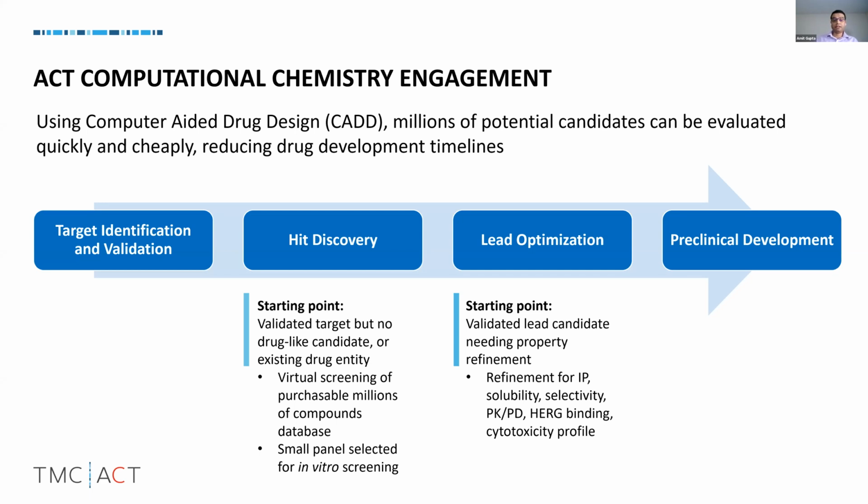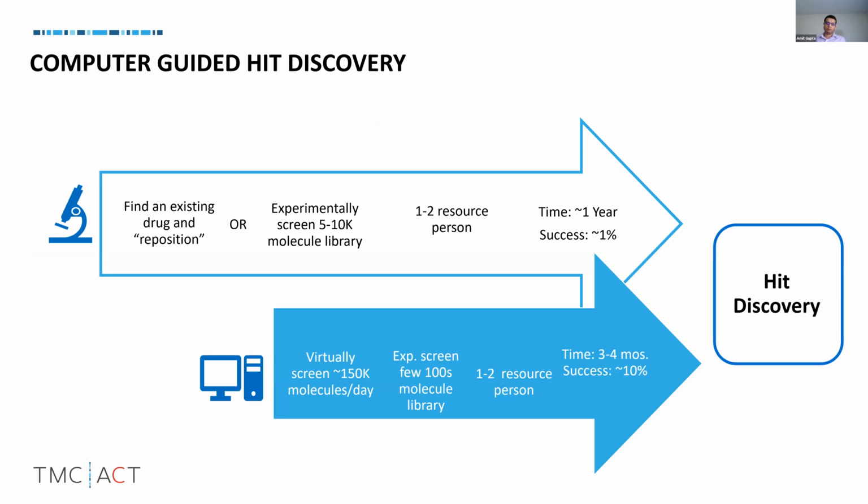Let's say, for example, you are in the hit discovery stage and you have a validated target, and we also have a validated assay in place. If you approach us and we work together, we can definitely speed up and accelerate the drug discovery process. We can suggest some of the molecules which you can fast screen yourself. At the same time, for lead optimization, let's say you have some sort of optimized hit and you are facing challenges in terms of solubility, selectivity, toxicity, we can work together to address those challenges as well.